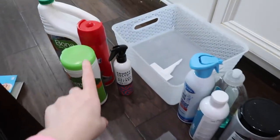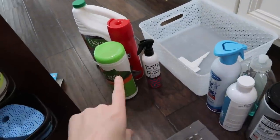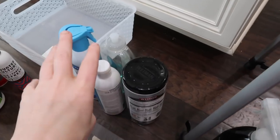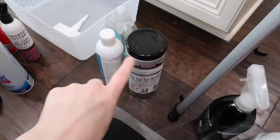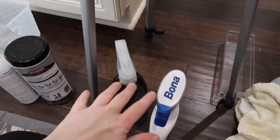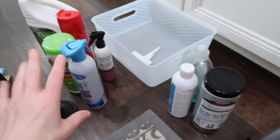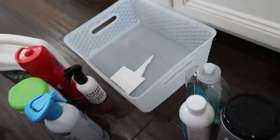Okay, so these are the cleaning supplies that I'm going to put elsewhere in the house, upstairs in the laundry room, and then in the bathrooms. And then these products I'm going to give away to my mom. And then these two were empty and I was able to consolidate. So I was able to get all of this out of under the sink. And then I'm gonna repurpose this and use that upstairs.